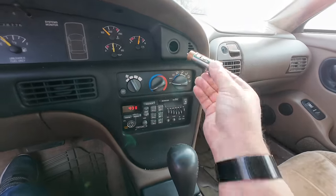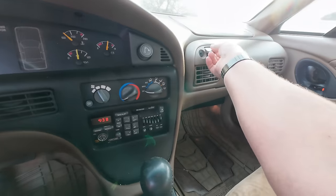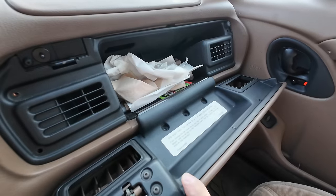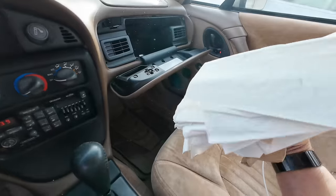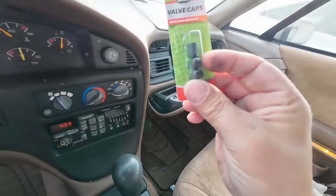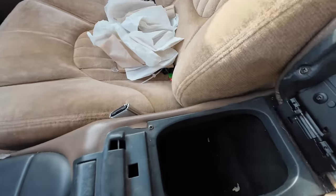Cigarette lighter, power point. We'll need to address that at some point. What do we got in here? Do not try to open the airbag. That's great advice. Avoid trying to open the airbag at all costs. Tons of napkins. Valve covers. What do we got in here?